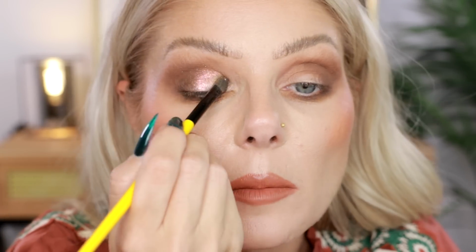That's really pretty. So normally I spray my shadows to get them to be as opaque as possible, to not get any fallout, which I do get like this. But sometimes you're just looking for a different kind of result, which is what I'm doing today. So I'm just putting this shade a little bit over the matte too, to get that topper effect where the mattes are peeking through.